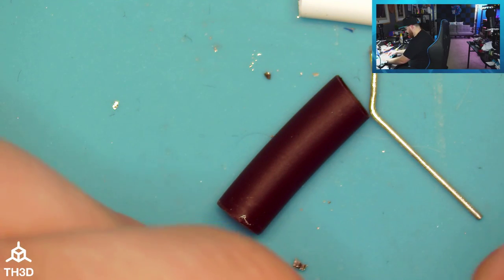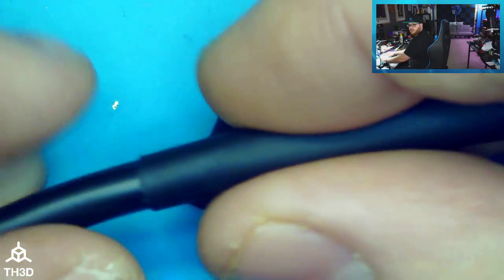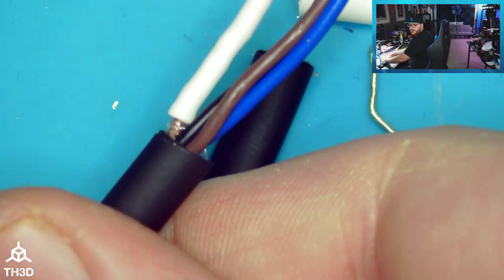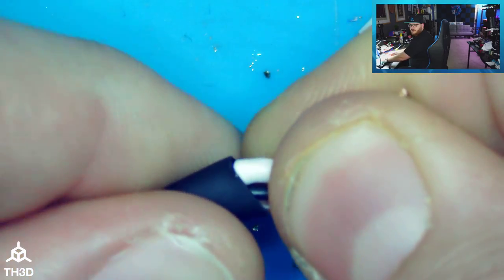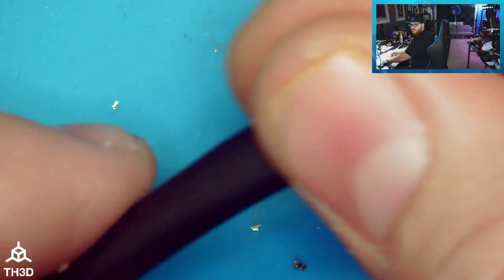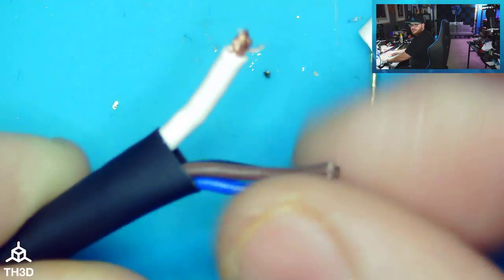So I'm going to go ahead and put this over all the wires and slide that down. Now, where's my bottom at? It's right here. All right. So I'm going to pull this up a little bit, make sure everything goes in here. And then I'm going to go ahead and shrink all this down.